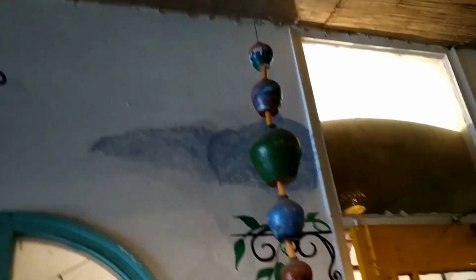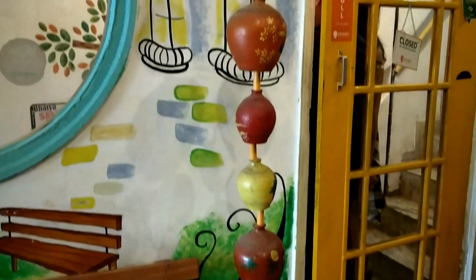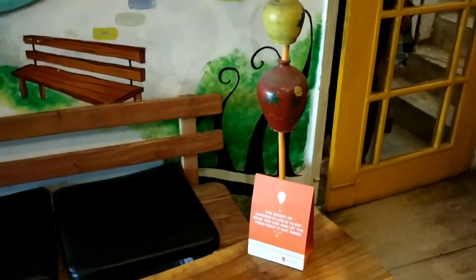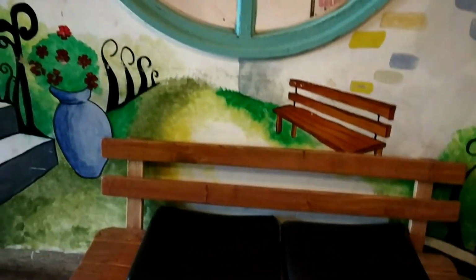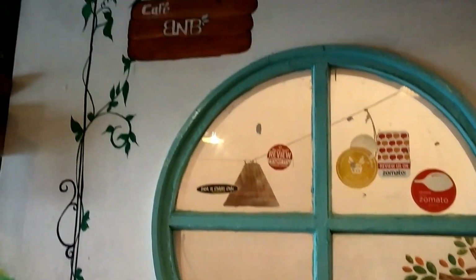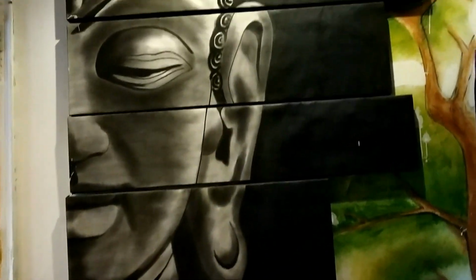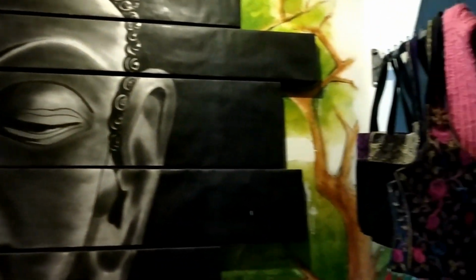If you look to the walls, if you look to the ceiling of this cafe, you can see this is all made up of very thin bamboo sticks, where a lot of dream catchers and a different variety of bamboo lamps are there, which actually give a complete boho and ethnic kind of vibe to the whole cafe. I will call it a Pinterest kind. You will get a lot of good options to click a very good amount of pictures as well.